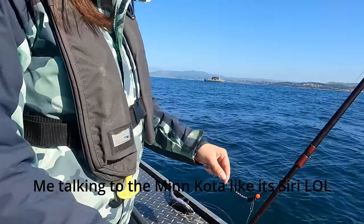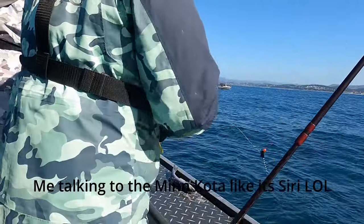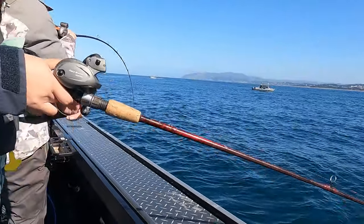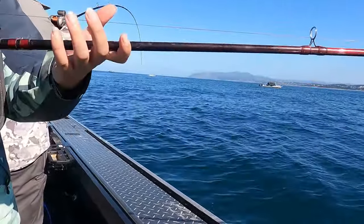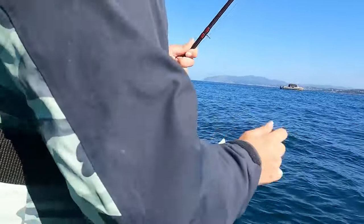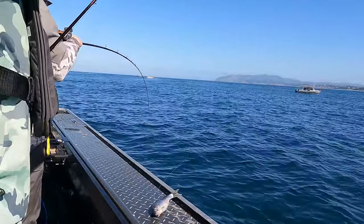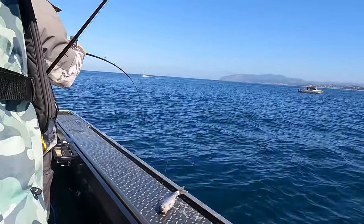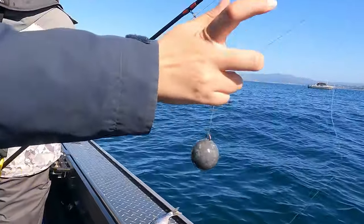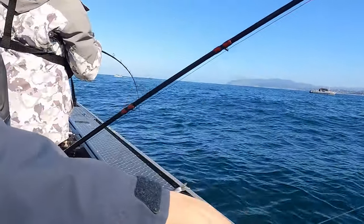Hey, Minn Kota, spot lock. Oh, it's not locking. Yeah, I gotta take the lock. Sweet, Trevor's on one. I'm bringing this in. No, you did not lose it. How? I don't understand. Let me check your bait. No way. He might be small.